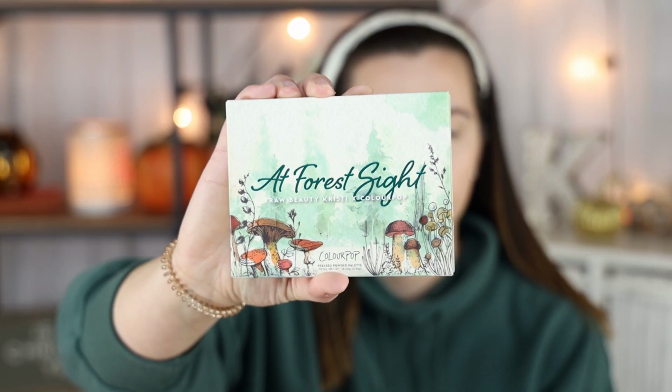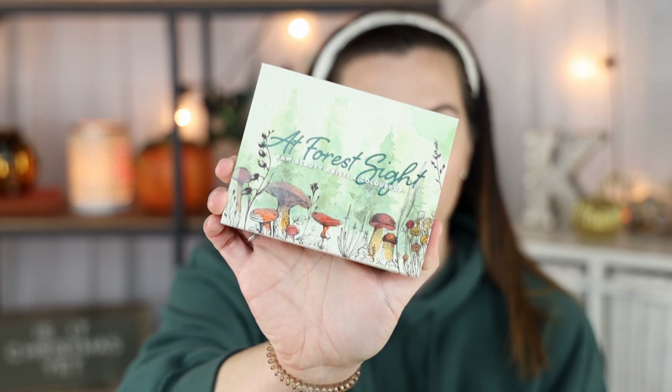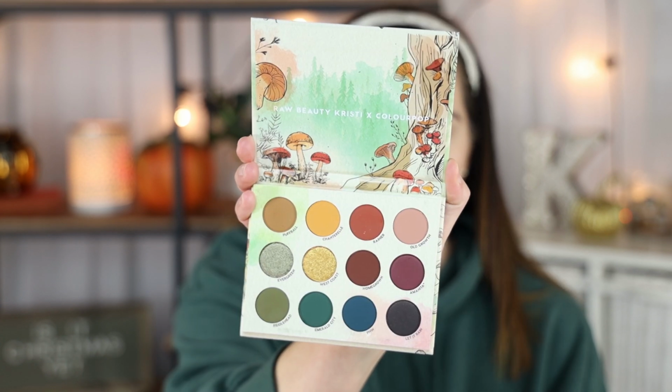It says At Forest Site. It has raised and reflective writing, and then the mushrooms are reflective as well. So let's go ahead and open it up. I do want to use the Super Shock Shadow as my main lid shade, but I do really want to use the greens in the palette. I never really use the greens. Stepping out of my comfort zone. As you can see, the mushrooms and the At Forest Site lettering, they are not a full matte. And here are the shades.